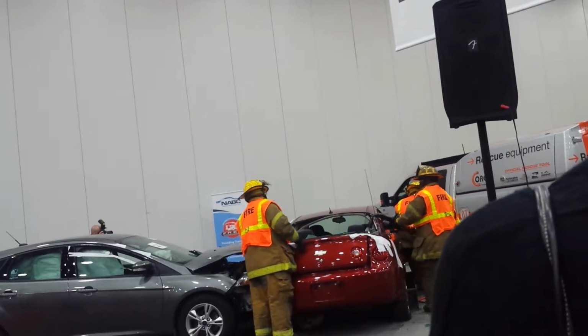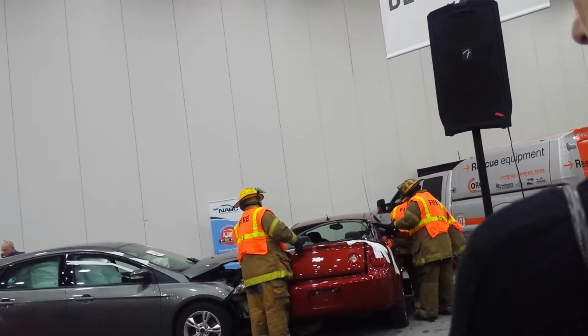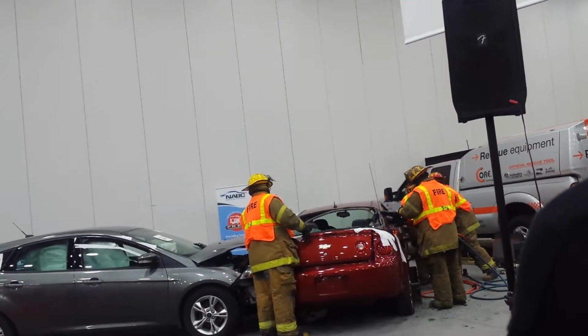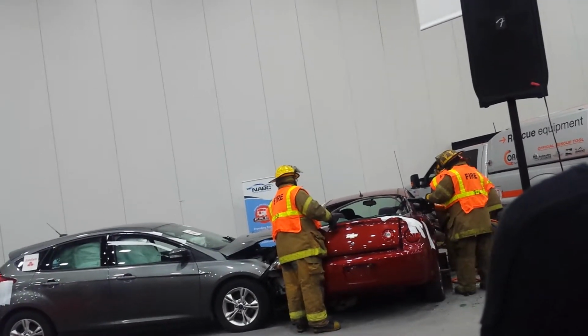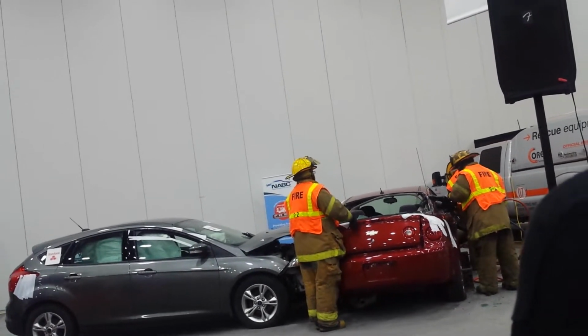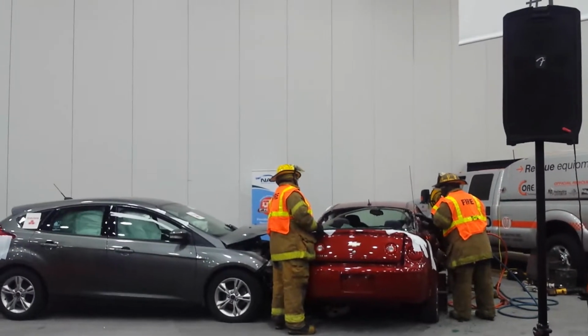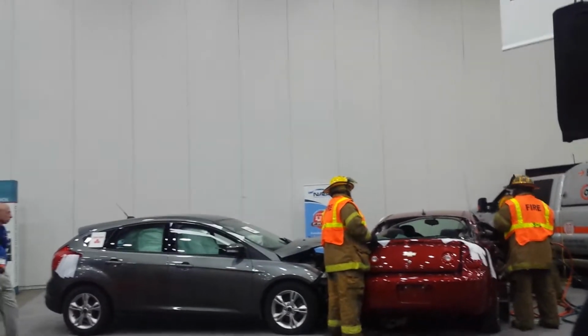So typically what they'll do is put somebody through the back, shut off the ignition, which is probably the most important thing to making the car safe, and then from there they can start addressing the interior of the vehicle. A lot of the cars now have electric seats, electric seat backs. A medic would go in there and start sliding that stuff back, seeing if they can loosen up the person that way and make it easier to come out.